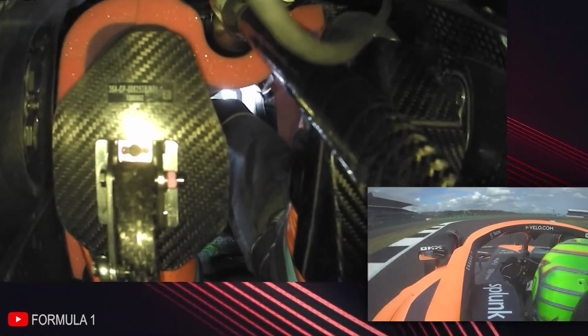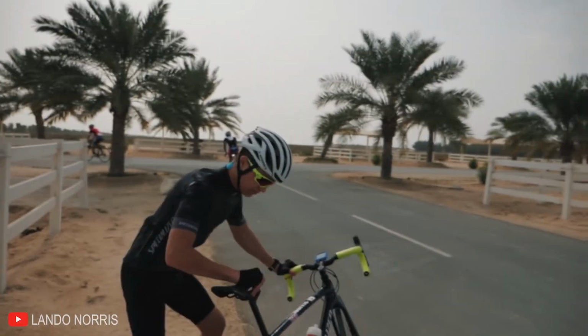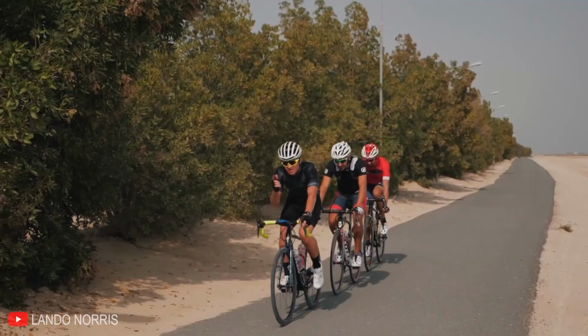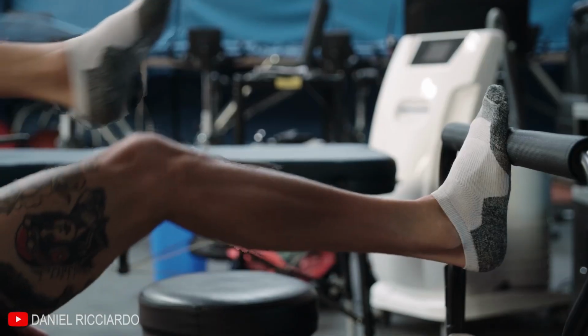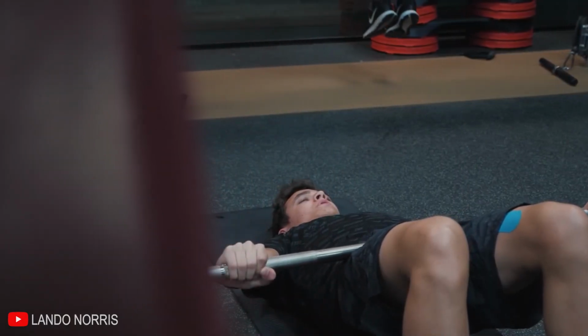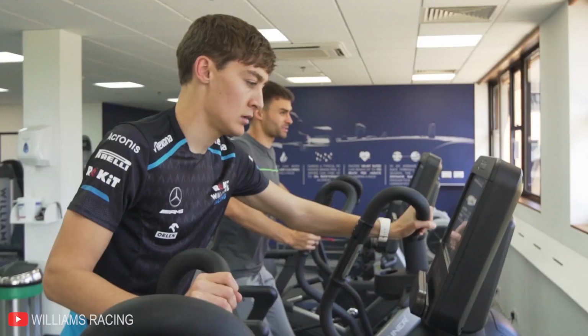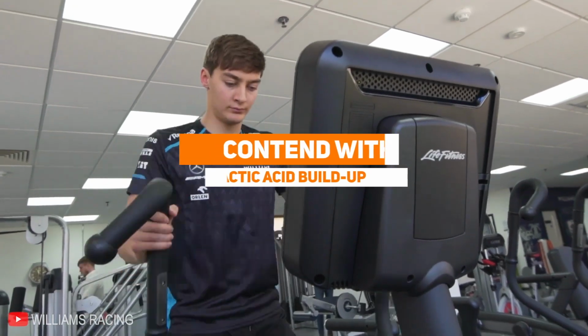Formula 1 drivers need to generate 80 kilograms of downward pressure on the brake pedal just to get this beast to slow. So how do these drivers prepare their legs for this kind of Herculean feat? They don't need legs the size of tree trunks, but they do need them to be strong and ready for the onslaught of lactic acid that will inevitably build up. To train, a driver might use a press machine with 90 kilograms of weight. Their personal trainer will instruct them to quickly press down and then release, keeping the weights elevated off the base. This kind of training will not only increase leg strength, but also help the driver contend with the lactic acid buildup that can threaten to cramp their legs.